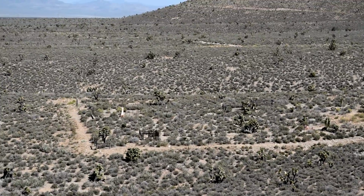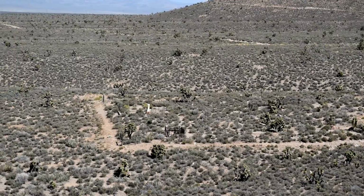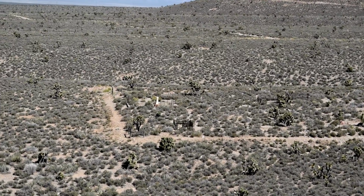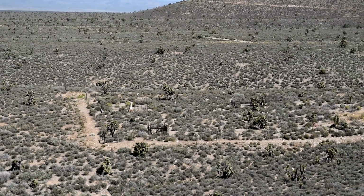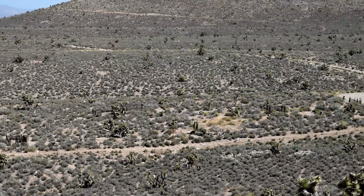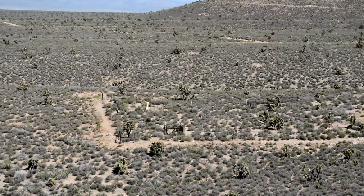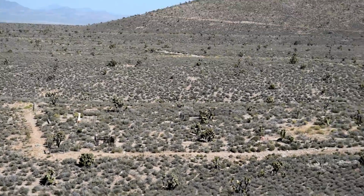Guys, I almost forgot that we're going to stop at the cemetery on the way out. Completely forgot about that. So we're almost there. This is an overhead view of it from the mountain slope. Oh, it looks like there's a few graves remaining that you can see. Can't wait to check it out. See you there.